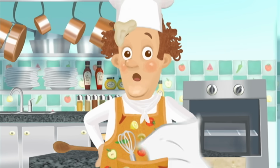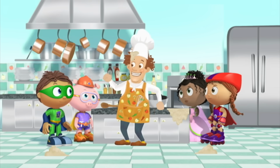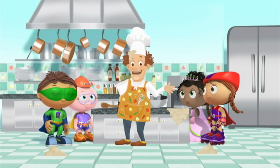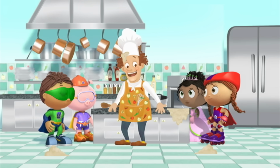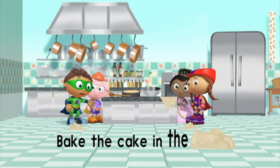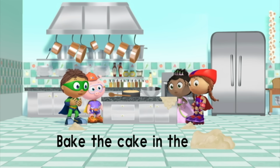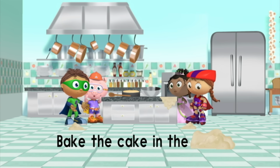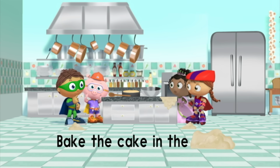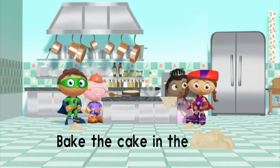Oh, goodness me. I seem to have spilled some batter. Just let me go get something to clean up this mess. But while I'm gone, just follow the last step in the recipe. Bake the cake in the... I can't read it. Look, the last word is covered with batter. Oh, my chinny chin chin! How can we finish making the cake if we can't read the last word?